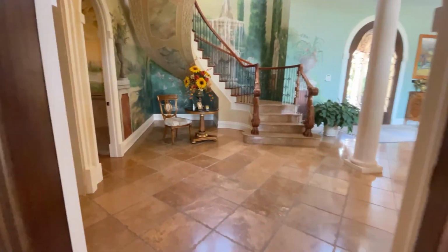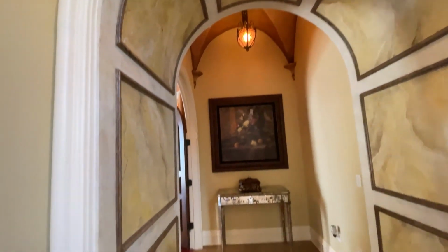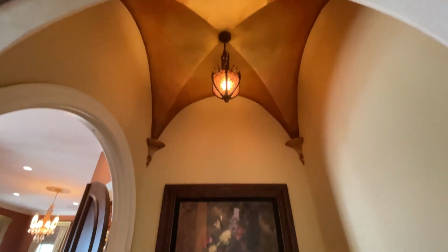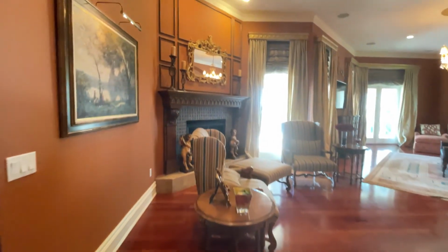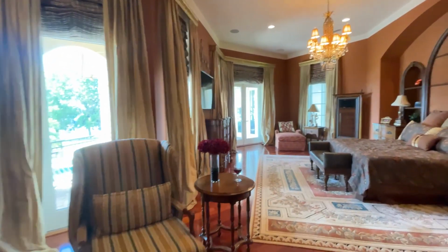So when we leave the office, to my left, we have the master bedroom. And I love this archway with the detail in it. This home is very Mediterranean Renaissance style and I absolutely love it. Again, check out the detail in the ceiling. I mean, there's so many details in this home. It's just absolutely stunning. This home was actually built in 2007 by Alvarez Homes, and you can tell that they paid attention to detail. Absolutely fantastic and gorgeous.